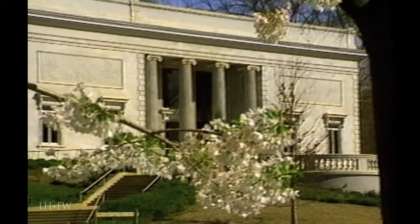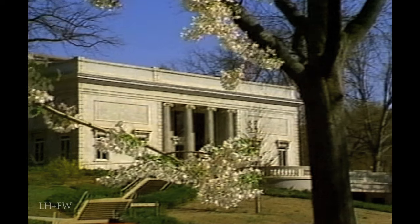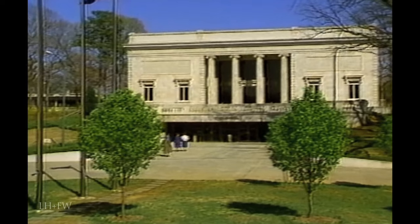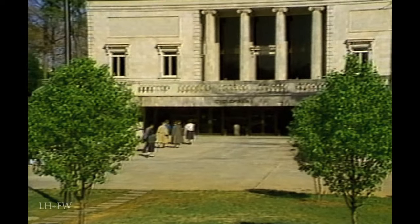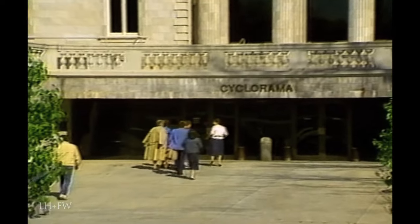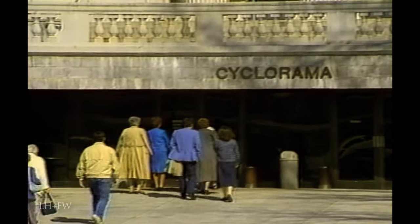One of the most impressive and moving of all Civil War memorials is housed in this handsome marble building in Atlanta's Grant Park. This is the home of the famous cyclorama painting, The Battle of Atlanta. The huge canvas commemorates the stirring events of July 22, 1864, when Federal and Confederate armies were locked in the bloody struggle that determined the fate of Georgia's largest city.